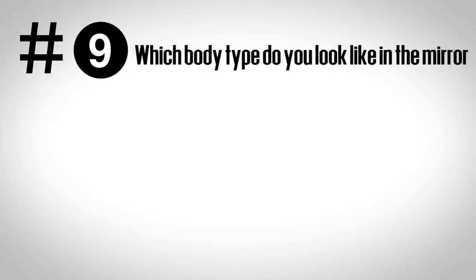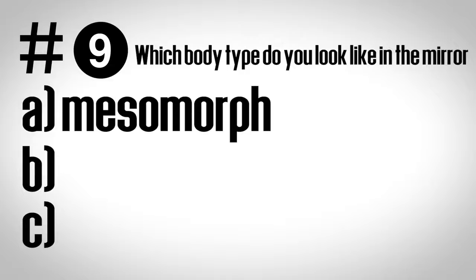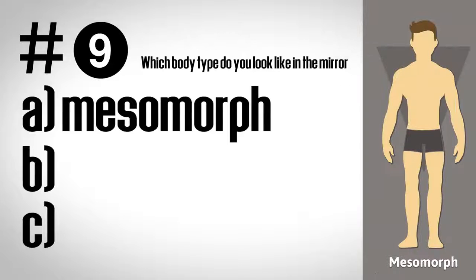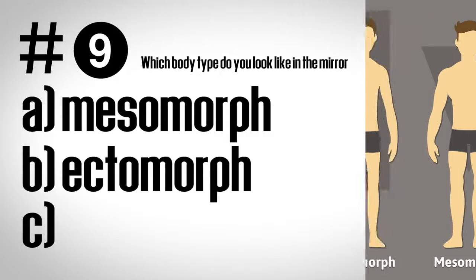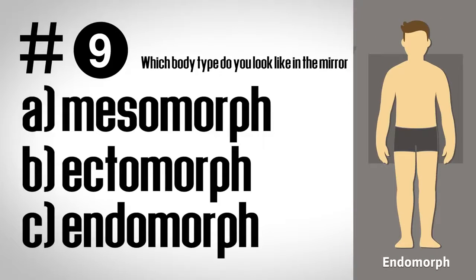And the last question, which body type do you look more like in the mirror? A, B, or C? If you've answered A to the majority of the questions, you're in the mesomorph stage right now, meaning you have a V-taper appearance. If you answered B to the majority of your questions, then you're an ectomorph with more of a narrow, lanky body. And if you answered C, then you're considered an endomorph with a wider, thicker body.